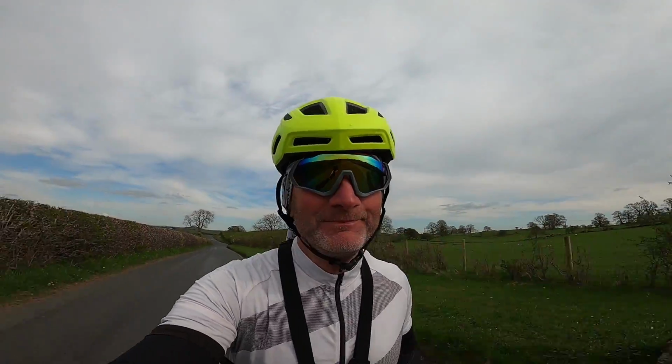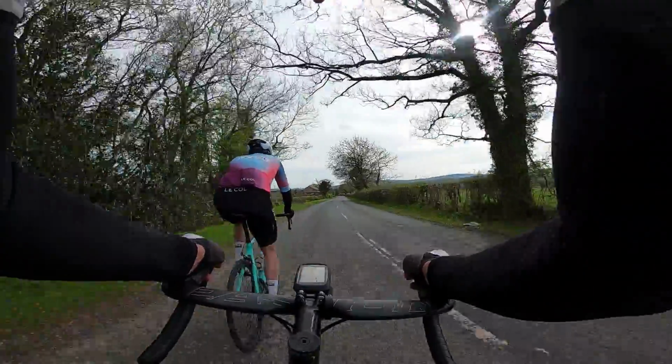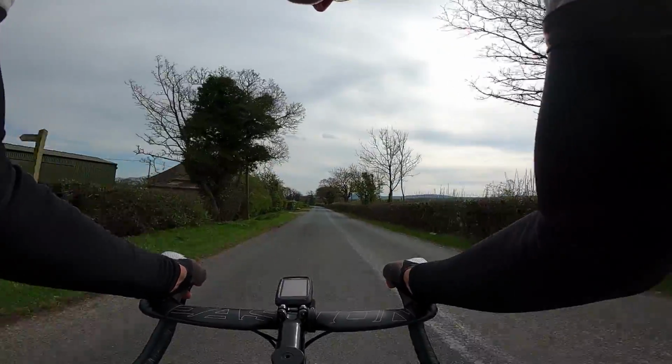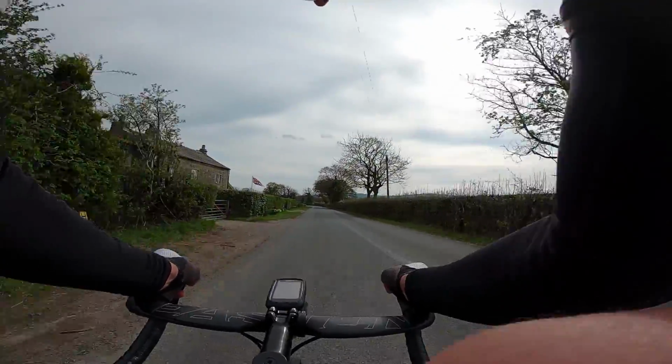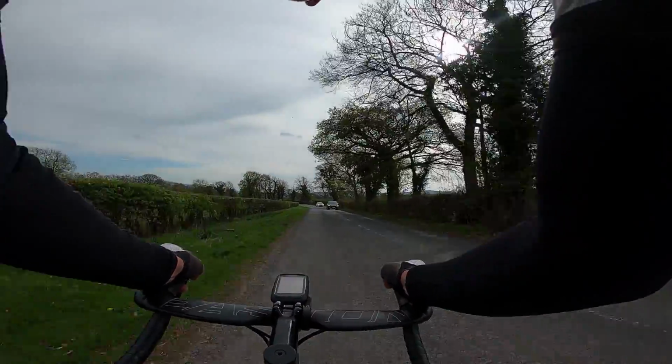Time for a quick gel. And then it was time to work together. So Mike was on the front, put in a great turn in here. I came through, went to the front, Mike got on my wheel, and we really batted on along here. Look at that flag. Cross tailwind. This was a great road. This felt fantastic.